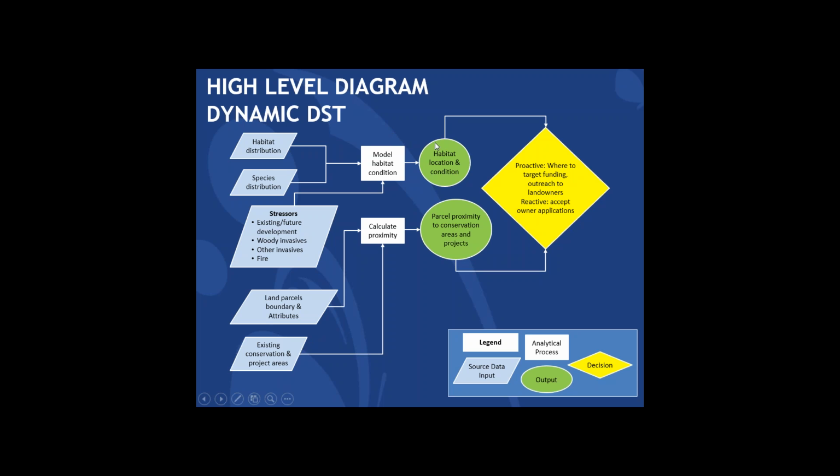And then the lower part is taking land parcels or other sites and the existing conservation areas and calculating the proximity of all of our sites to existing conservation areas, and then being able to derive that parcel proximity to conservation. Both of those then feed into interacting with that information through the tool to do those proactive and reactive steps.